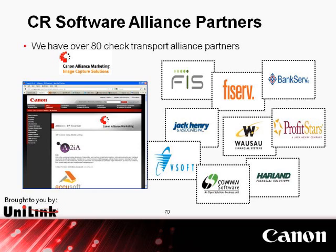This is kind of a dated slide, so there's just too much to put on one slide or even a couple of slides, but just know that we have very strong relationships with these companies, and it's core to a successful implementation that we have a strong relationship with the ISV. So we spend a lot of time supporting them from a technology standpoint, and there's a tremendous amount of collaboration between Canon and these software partners.